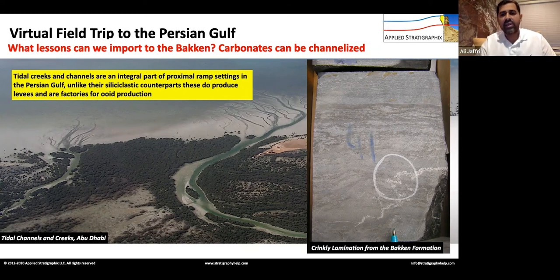Bottom line is there are lots and lots of tidal channel networks. In the picture that you're seeing, that's a picture I took flying over Abu Dhabi, and that gray zone that those channels are cutting through, those are algal mats. And on the right is a picture from the Bakken showing crinkly lamination interpreted as algal mats.